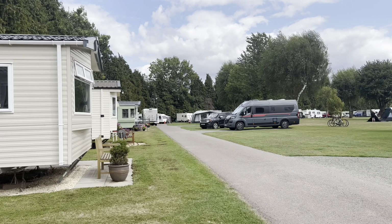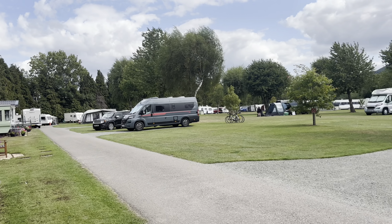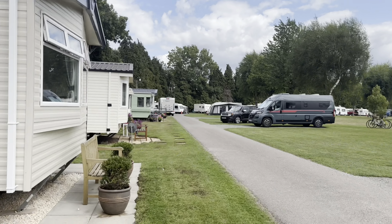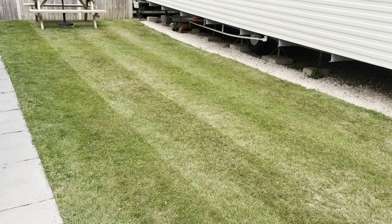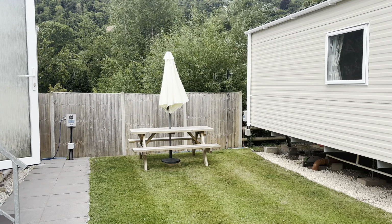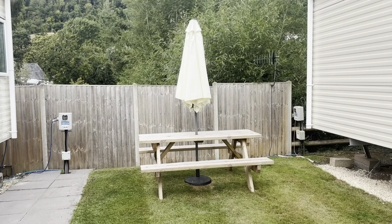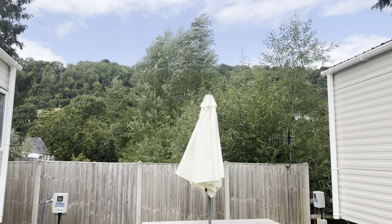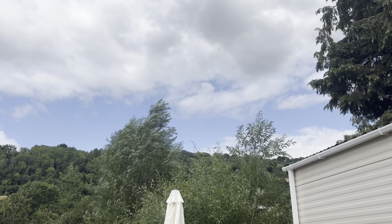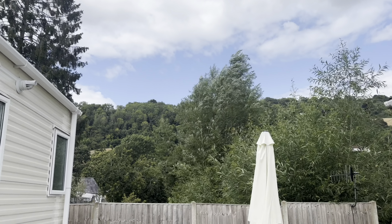I have to say the facilities here are absolutely spotless. I mean, the grass is lovely, is really well kept. We've even got stripes in the lawn. I can't even do that at home. So when you first come to the lodge, you do have a picnic table and a parasol, which is nice. That's going to come in handy for the nice Welsh weather we've got. It's blue sky for a change. It's very rare in Wales.